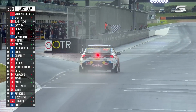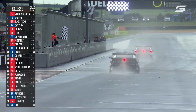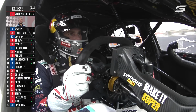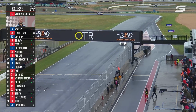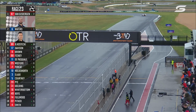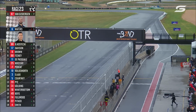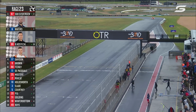Out of the final corner for the last time this weekend, and he's done it 3 times in a row at the bend. Well done, Shane Van Gisbergen. Beautiful drive. 8.7 seconds in the end. So a podium for Waters after trying very hard in the first couple of races here this weekend. He converts. Brodie Kostecki, tip your hat to that drive, Mark.